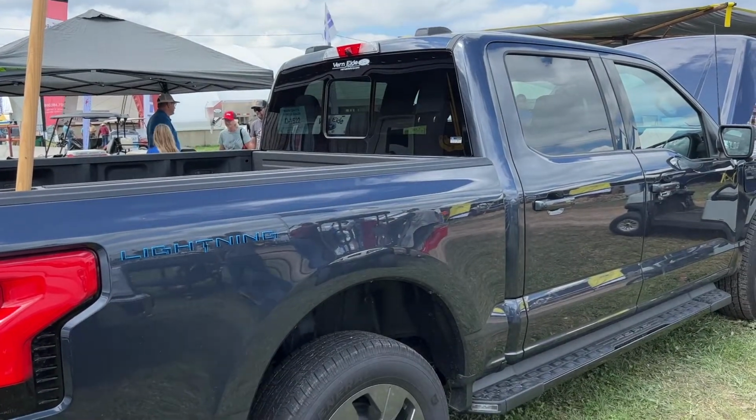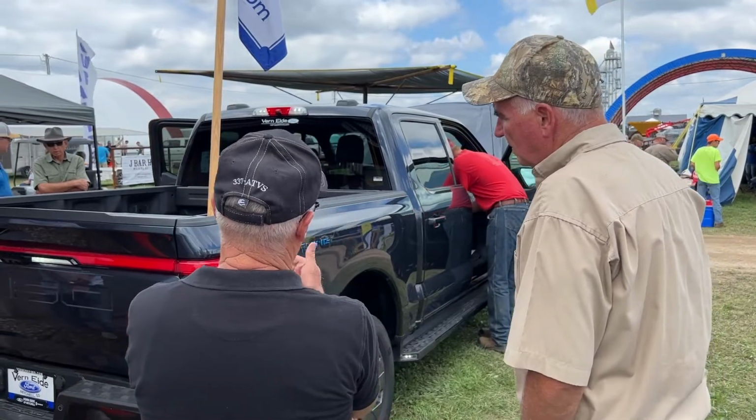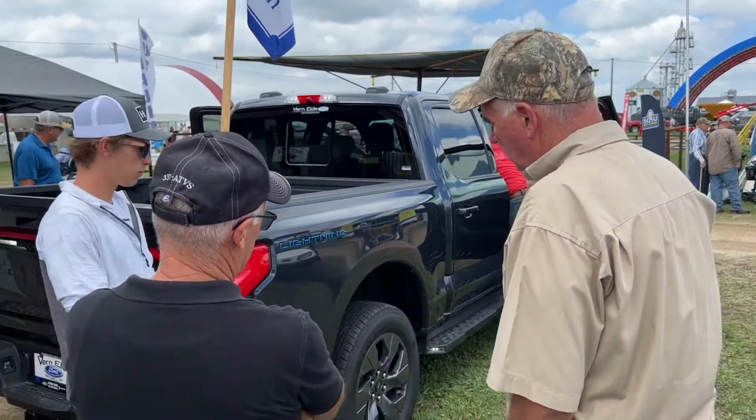There's not very many of these available to see, so it's a great opportunity for farmers to get a look at a truck, finally, that's all electric. We also have an all electric lawnmower display inside, so it's a great opportunity this year for members to see a little bit more about electric technologies that are out there.